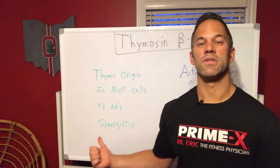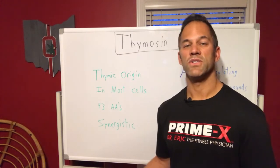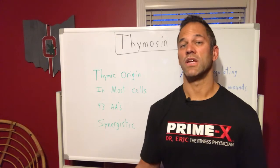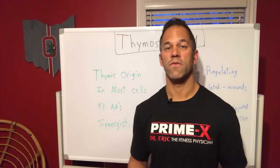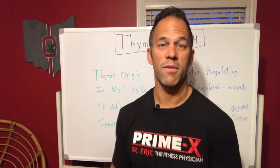One of the cool things about this one, it's similar to thymosin alpha and BPC, which I have talked about before. It's very synergistic, plays well with many other peptides, and is often used in conjunction with several of the other peptides for healing and for various things. I use it all the time with BPC and with thymosin alpha 1 for that matter.